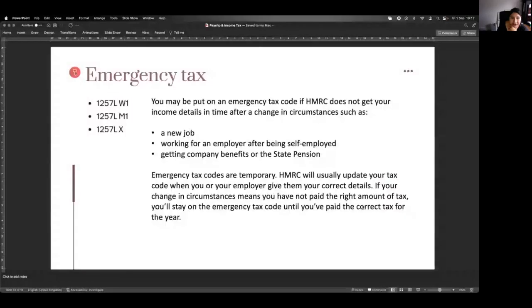You might be on an emergency tax code. There might be a different figure in here, and if it ends in W1, M1 or X, then you're being emergency taxed. This is because your employer might not have updated HMRC yet. If it's your first ever job, you might be emergency taxed because they're still working out how much you'd make per year. If you had a part-time job before starting, then that might overshadow and skew things. So you're best telling your previous employer that you no longer work for them and letting HMRC know that as well. And if you're getting benefits or a state pension, that can affect it as well.